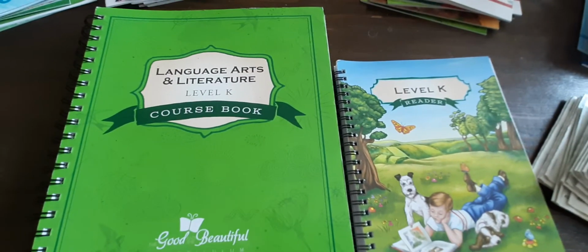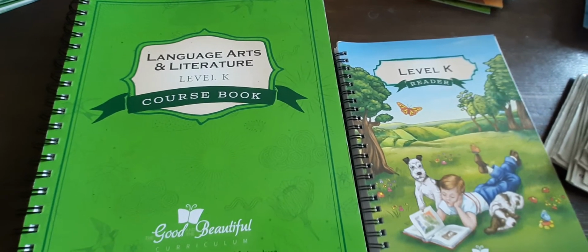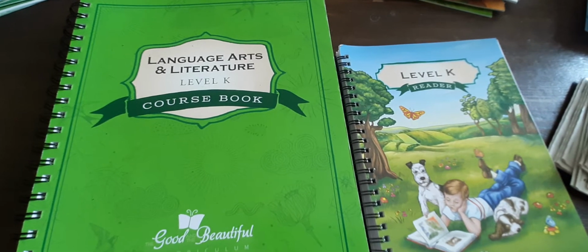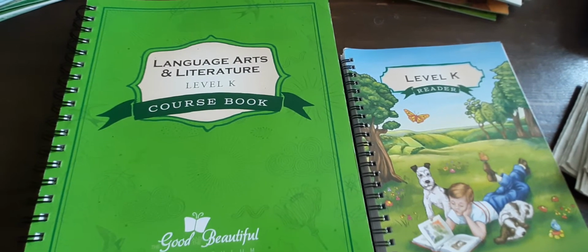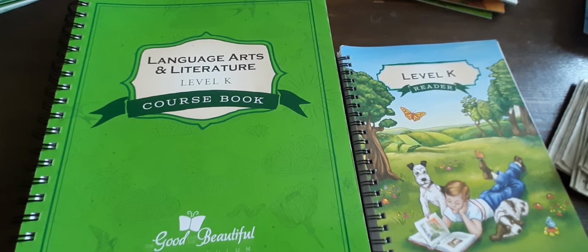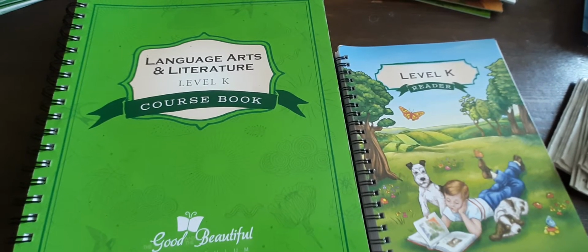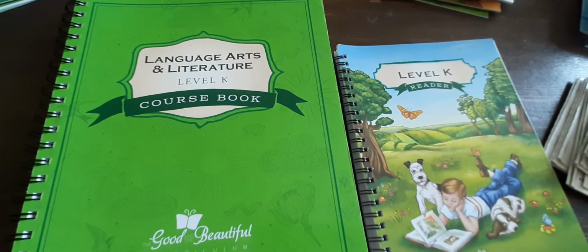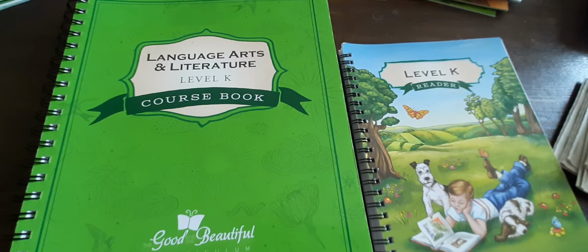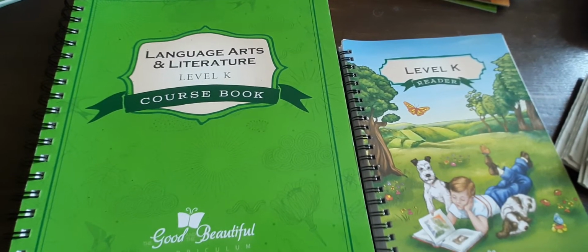How to place your child. That's a question a lot of people ask. How do I place my child in a level? How do I know what level my child is? Well, I highly suggest going on the Good and the Beautiful website, which is goodandbeautiful.com, and taking the placement test. Don't help your child with the placement test. Don't coach them through it. Don't try to give them the answers or any of that. If you're doing that, you are skewing the results and you will set your child up for failure. So do give your child a test. Allow them to be able to do all of the questions on their own. And from there, you will get a good, accurate result as to where to place your child.